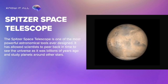Spitzer Space Telescope. The Spitzer Space Telescope is one of the most powerful astronomical tools ever designed. It has allowed scientists to peer back in time to see the universe as it was billions of years ago and study planets around other stars.